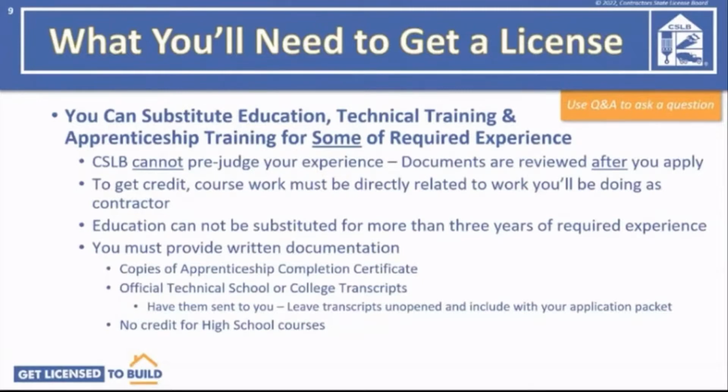Next, to get education credit, the coursework must be directly related to the work you will be doing as a contractor. Your education cannot be substituted for more than 3 years or 36 months of the required experience, meaning you will need at least 1 year of practical experience if you get the full 36 months of education credit. To apply for education credit, you must provide CSLB with written documentation. That means a copy of any apprenticeship completion certificates you earned, or get official technical school or college transcripts.